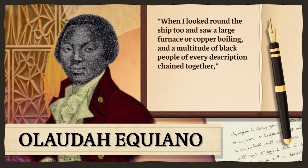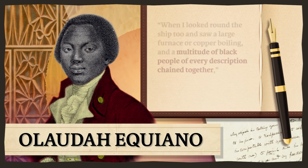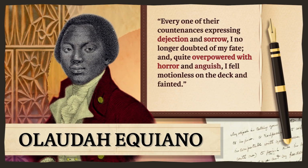When I looked round the ship too, and saw a large furnace or copper boiling, and a multitude of black people of every description chained together, every one of their countenances expressing dejection and sorrow. I no longer doubted of my fate, and, quite overpowered with horror and anguish, I fell motionless on the deck and fainted.